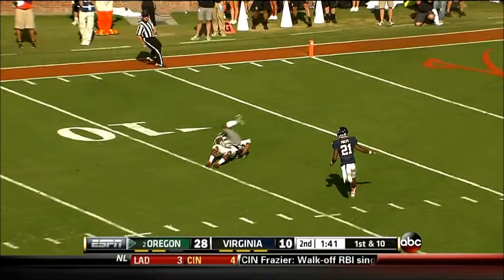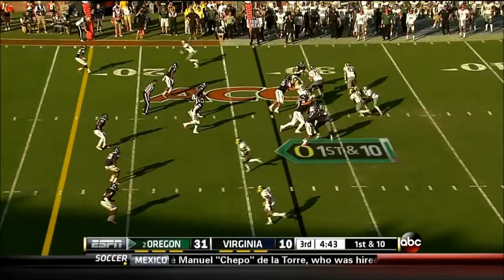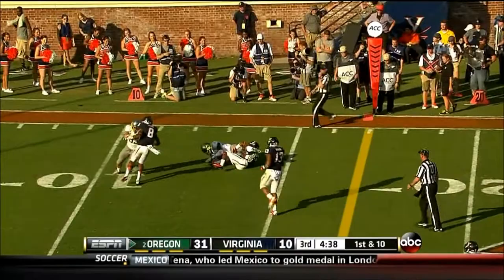Mariota down the middle, caught at the 10. Josh Huff, of Oregon, on one of the famous Lewis and Clark expeditions. Pretty tough. Yeah. 5 down, 171. He'll stick his nose right in there. Nice throw that time by Mariota. And he got it to Huff.